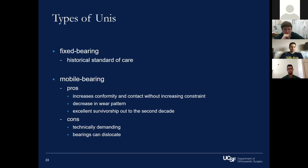Whereas, I think the disadvantage of a fixed bearing, kind of like Sergio mentioned, was that since you have a flat poly and a curved femoral component, all of that force is kind of onto one point onto the poly, so you can have some accelerated wear.